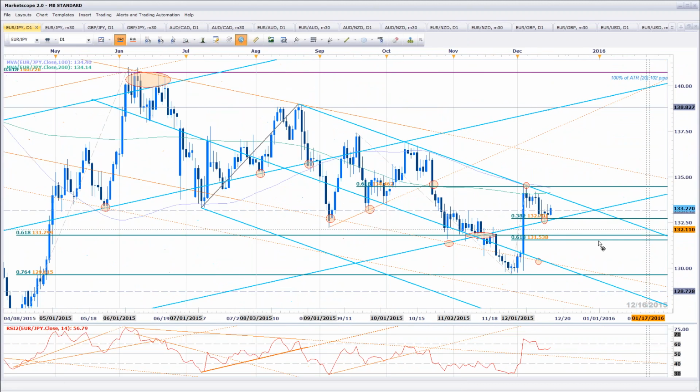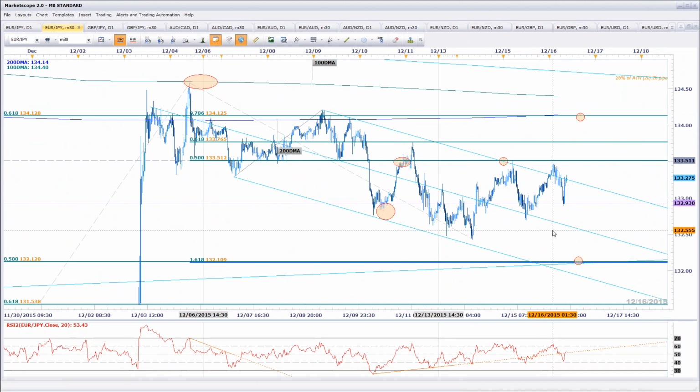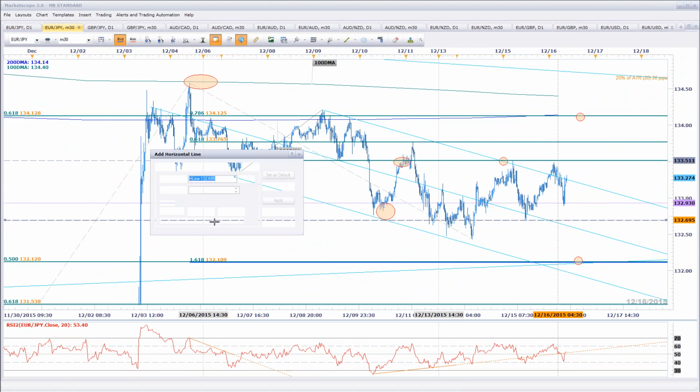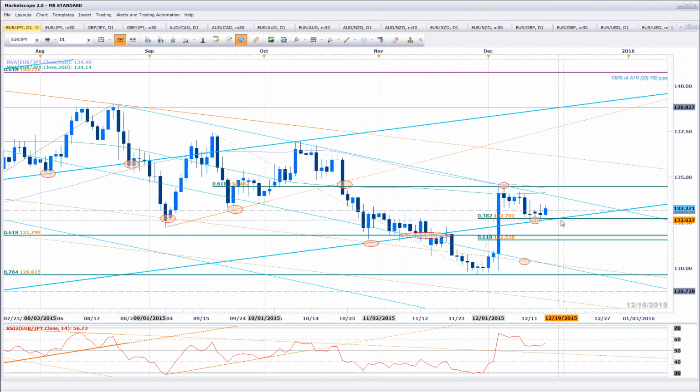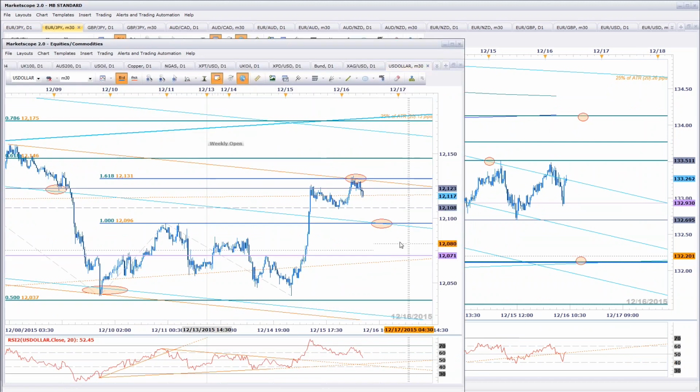So again, just to highlight the importance of that 3270 zone. Let's mark it right here. Okay, that 38.2, longer term median line, right there. Mark, thanks for pointing that out. It says U.S. industrial production is the biggest decline since March of 2012. That's interesting. Again, I don't think it's going to be enough to change sentiment.